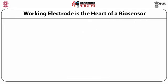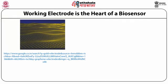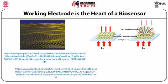Now that we have understood the use of highly electrically conducting working electrodes in electrochemical biosensors, here are certain more examples of materials which are also electrically conducting. On the top left is a graphene sheet. When we use graphene sheets along with the working electrodes, it also enhances the current responses manifold. On the top right, we see carbon nanotubes or carbon nanorods. Such kinds of arrangements also enhance the electrical response.